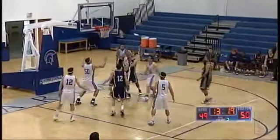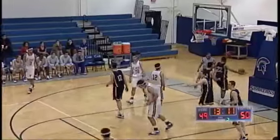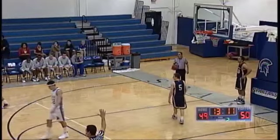Grevin dribbles in, puts up a shot, missed it. Rebound down by Doerr. Doerr off to Earce. Earce on the break for Case. Earce dribbles in, nobody picks him up, puts up a soft shot. It was an air ball, goes out of bounds. Nobody touched it. And Emory will get it back.